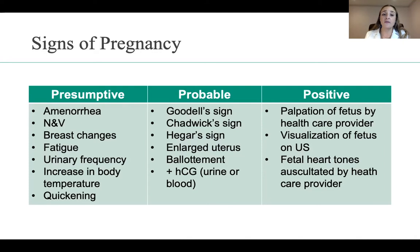Or visualizing it in ultrasound, right? You can see if there's a baby or if it's something else.